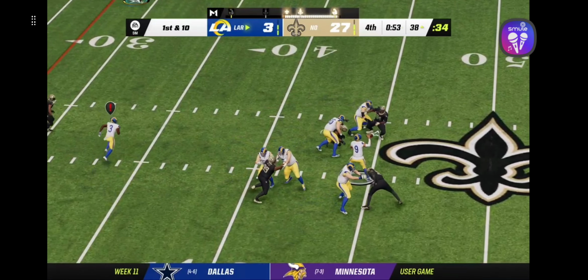Here's Stafford. He's going to let it fly. And this is dropped. Oh, it's incomplete. He had a big gainer in his sights, but he could not reel it in. One last throw here for Stafford. And this is dropped and incomplete.